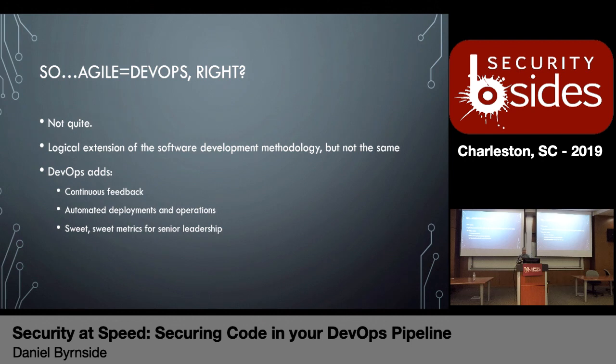But DevOps adds that continuous feedback, adds those automated deployments and operations to Agile, and very importantly, sweet, sweet metrics. Everybody loves metrics. Most importantly, your C-suite loves metrics. If you can demonstrate increased success with every iteration of code rollout, you're going to show your C-suite, your directors, any executive in your organization, hey, this was worth the investment. Not only because we're getting code out more quickly, but from a business perspective, against our competition, we're rolling out features before they can. That's very important, particularly in this hyper-aggressive IT industry that we find ourselves in today. Whoever gets it out to the market first generally wins. That is statistically proven pretty true over time. So getting features out faster than your competition is absolutely critical.